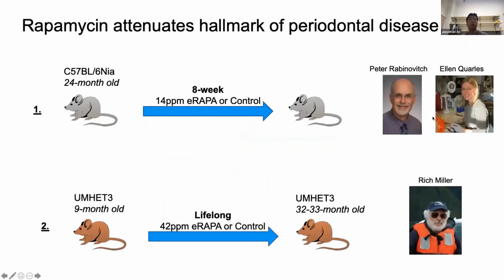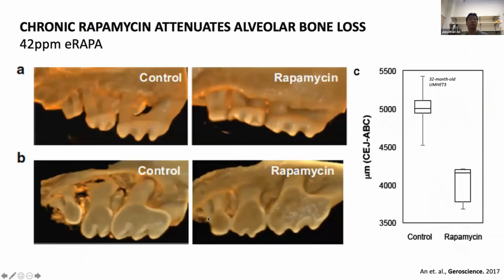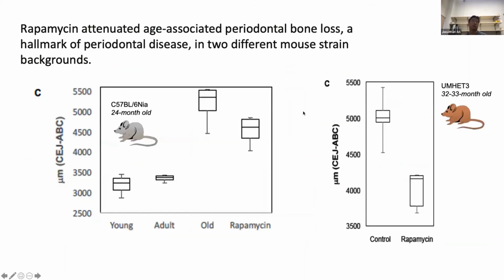In addition, when we looked at these UM-Het3 strains that were given lifelong treatment, we also found a very similar phenotype. Again, the control animals have severe periodontal bone loss around the teeth and in between the teeth, but with rapamycin treatment, there was this attenuation. So in two different mouse strain backgrounds, we found that rapamycin was having this attenuation effect on periodontal bone loss, which gave us a good reason to set up our next experiment.